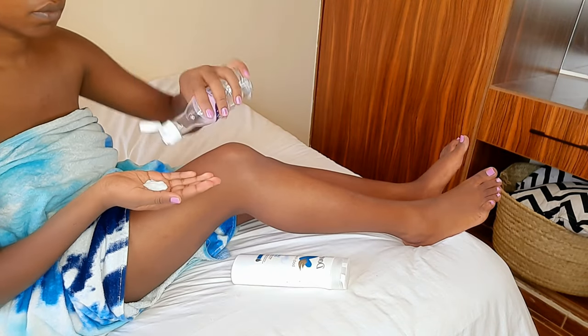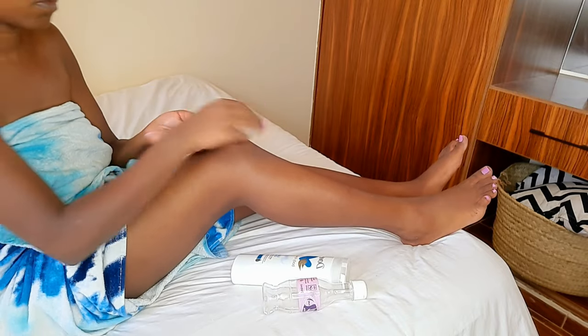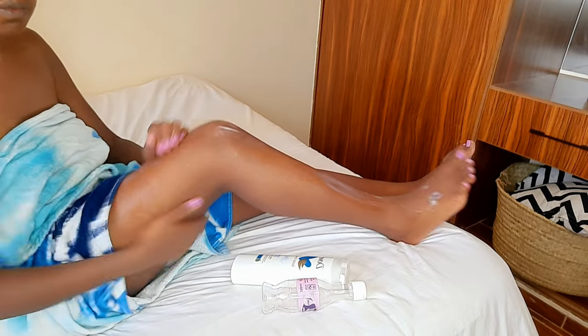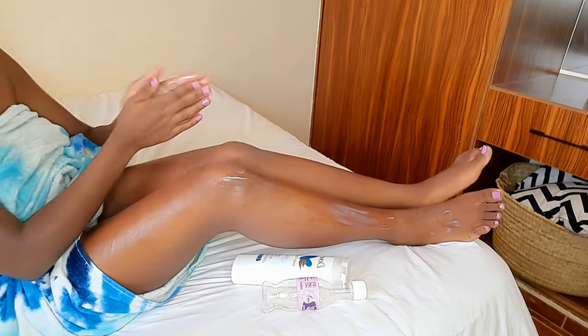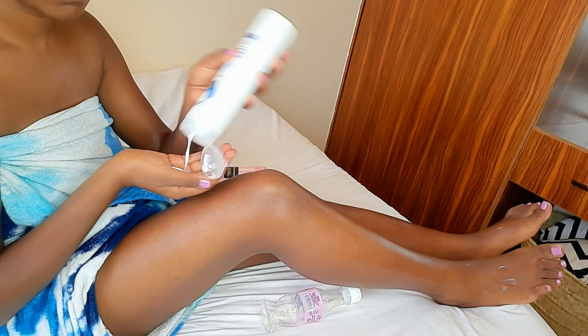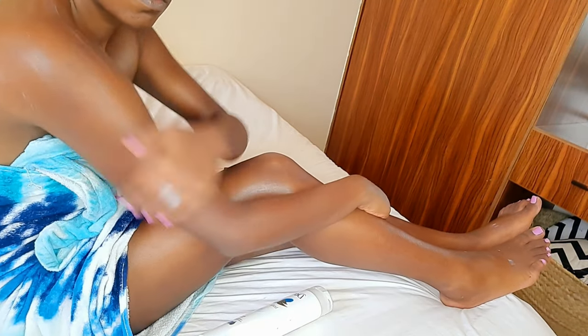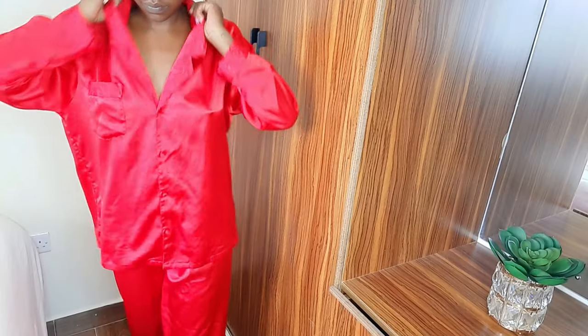When I'm applying my lotion, I love to put on some lotion and then add some glycerin, just to make sure that my skin doesn't get dry. I go in slowly with the product, making sure that my skin is feeling refreshed. Yeah, so I just put on my pajamas and I'm feeling really good, guys.